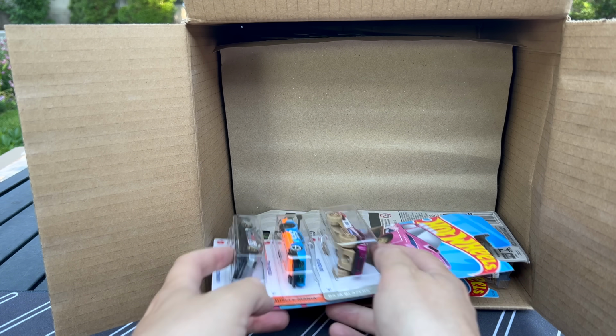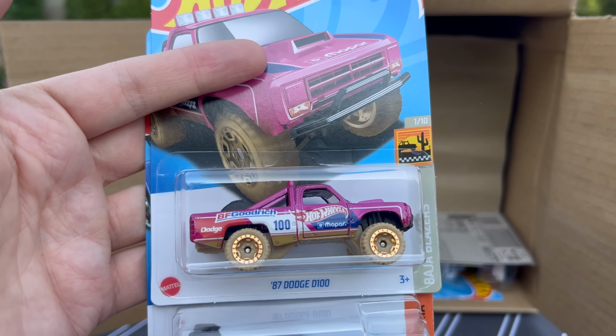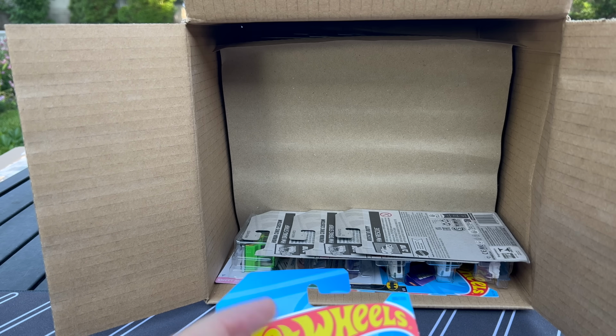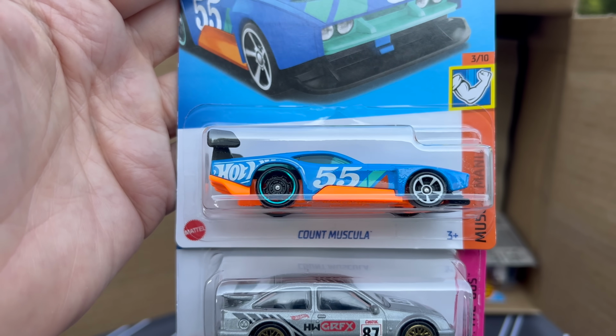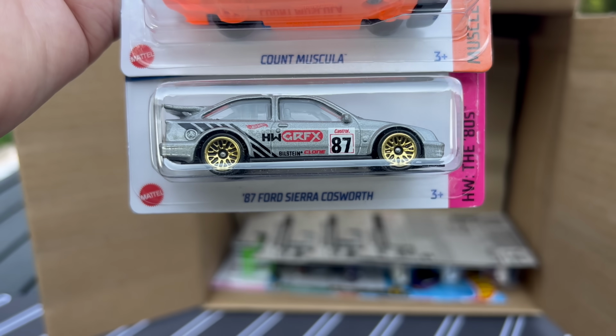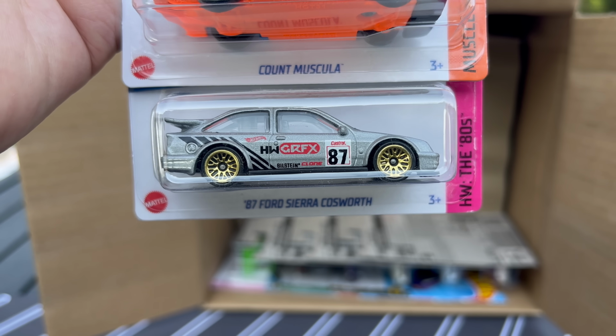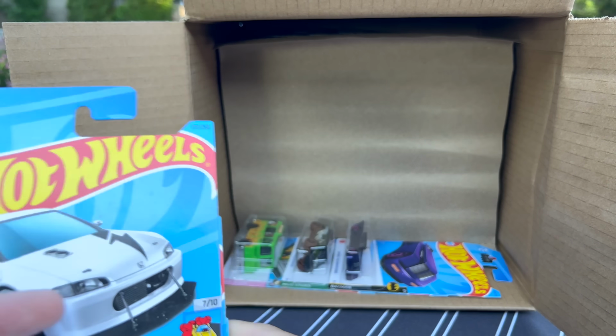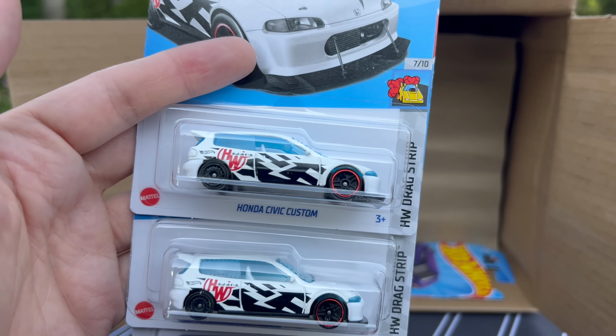Mercedes-Benz Unimog 1300L. Dodge D100, that looks cool in purple. I like that one. I'll say that's a highlight pile. Count Muscula. That's nice. And then the Ford Sierra Cosworth. I think we've seen that color already. Did 96 cases of the, or J case unboxings, I should remember.